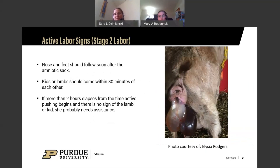The kids or the lambs should come within 30 minutes of each other. If you see more than 2 hours from the time you have active pushing and there's no sign of a lamb or kid, you probably need to check and see if she needs assistance. Because if she's actively pushing and nothing's coming out, there's something wrong.